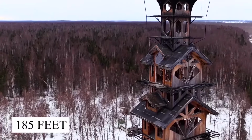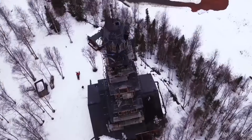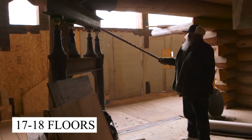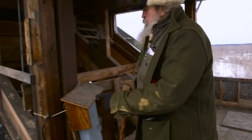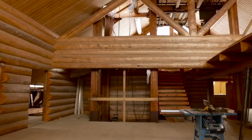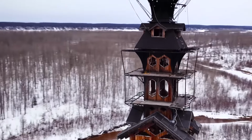This house is 185 feet in height. And yes, they could build more, but 200 feet is the federal airspace limit. There are approximately 17 to 18 floors. Weidner originally only planned on building a 2-story log cabin. Then he let his engineering degree take over his mind. He decided to add another floor, then another, and another, and it just kept going up.